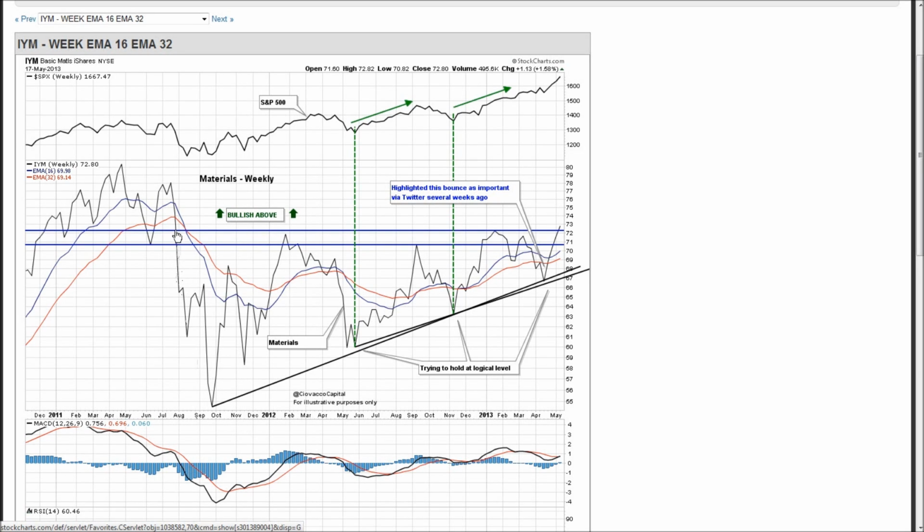You can see this is back in 2011 when the European debt crisis really started to take off. Resistance here, rejected. Resistance here, rejected. Eventually stocks corrected. Rejected here. This is your outlier event where numerous charts were weak, but the S&P 500 index continued to climb.